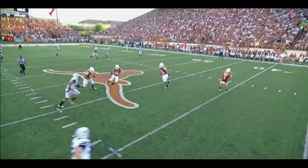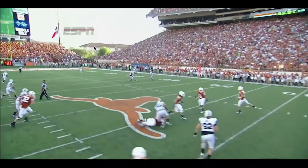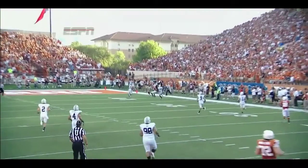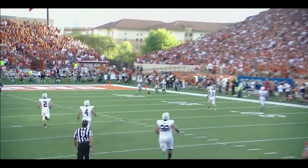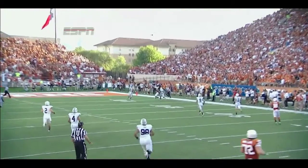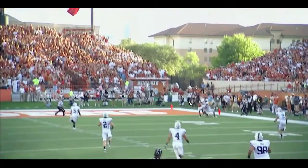The safety is right at the hash, and your wide receiver is almost all the way at the sideline. So if it's a well-made throw, that's probably a touchdown. It's essentially a 60-yard pass we're looking at here. It's probably a 55-yard pass, and it needs to be about 3 yards deeper for this play to go for a touchdown. So if that pass is just a little bit better, it is a touchdown.